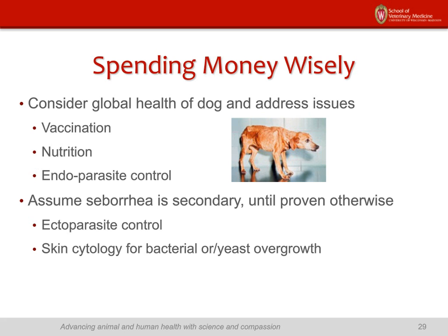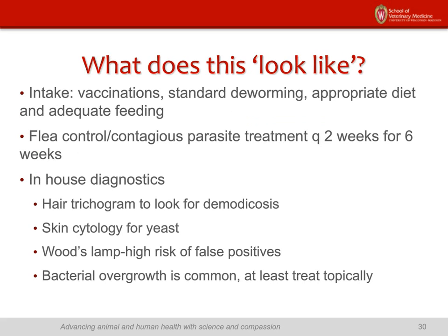Now, so again, what does this look like in practice? What do I do? Well, you do your standard intake and flea control strategies. But I like a flea control strategy that also will treat for scabies or Cheyletiella, such as selamectin or the moxidectin combinations, something that catches all the parasites. Do your hair trichograms, and do your skin cytology.